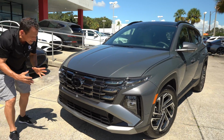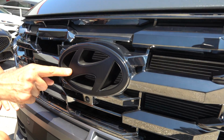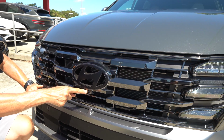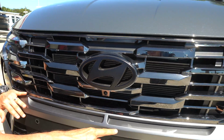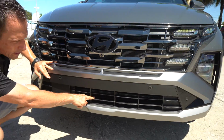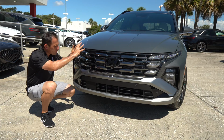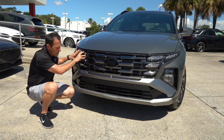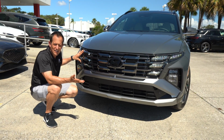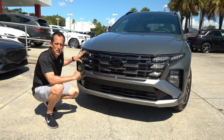Now, when you come across the front of the Tucson, you have a flat black Hyundai badge, which is interesting, with your dark chrome accents and forward-facing camera, and then working our way down, some of that silver and some flat black, and you do have functionality in the lower grille area. Like I said, when you look at the front, they tweaked the grille, tweaked the daytime running lamps, and then re-sculpted the lower bumper area, giving it a cleaner look, I think, compared to a 2024 Tucson.